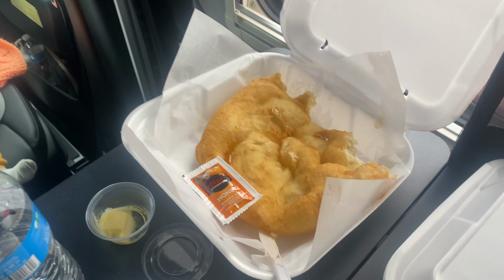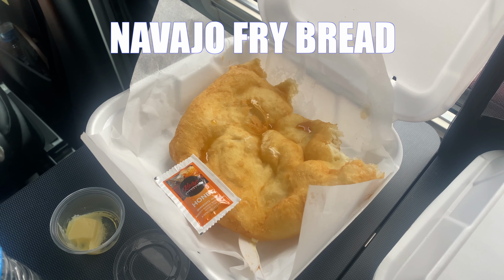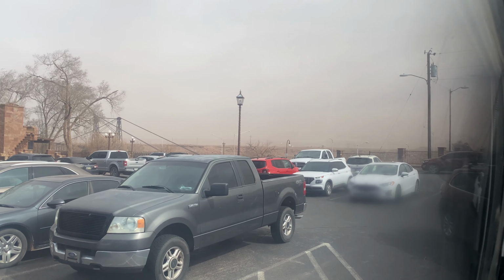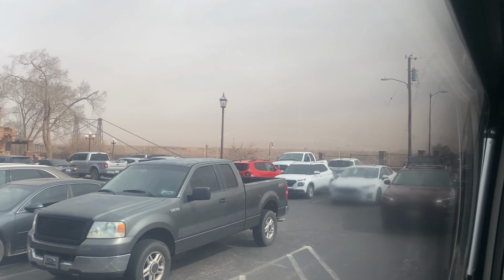Nice. Whatever this dessert they gave us, this bread right here is super good. Gotta put honey and butter on it. Man, tastes like a churro on steroids. There's a dust storm going on outside right now. We were able to see the mountains earlier, now they're just covered in dust.